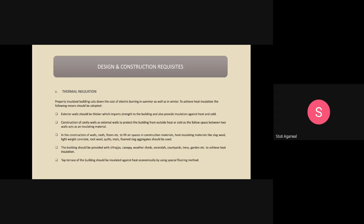Then verandas and courtyards provide a buffer between the heat and the interior of the space. And gardens and trees obviously provide shade and also act as a buffer, and so that also helps in insulating the building. Top terrace of the building should be insulated against heat economically by using special flooring methods.